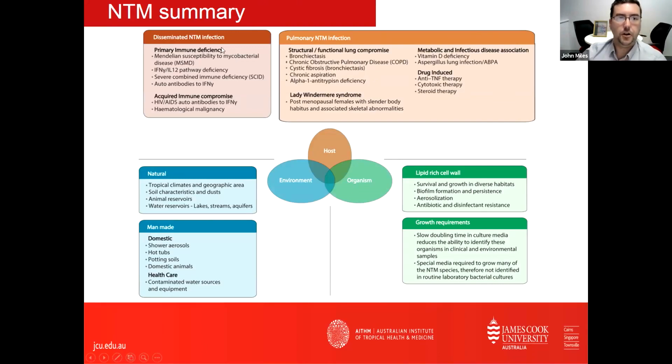The disease can manifest in two types. Disseminated NTM infection is usually if you have a mutation in your immune pathways, or if you're immune deficient, SCID, or if you have HIV or a cancer that takes out a key white blood cell that protects you. Most cases are pulmonary. And as I said, a risk factor is if you already have a pre-existing lung disease like bronchiectasis, COPD, cystic fibrosis, chronic aspiration, or alpha-1 antitrypsin deficiency. My real concern at the moment is how fast COPD is emerging, and who calculate that it will be the leading cause of death by 2030. So I'm quite concerned about that with NTM.